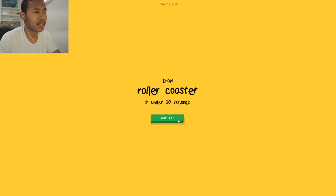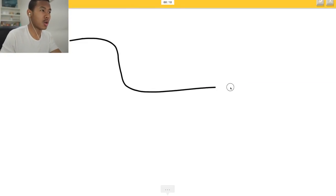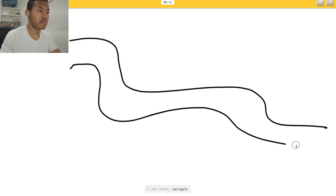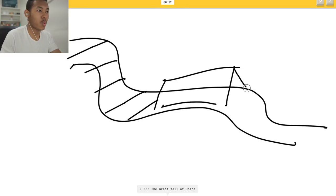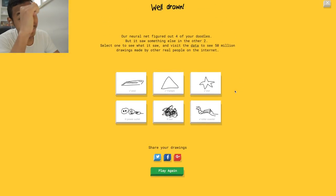Roller coaster. Let's see. Roller coaster. Ooh, this should be easy. I see ocean. Or squiggle, or river, or water slide, or garden hose. I see the Great Wall of China. Oh, I know, okay. It's roller coaster. Yeah, so the one that we had problem with was power outlet.